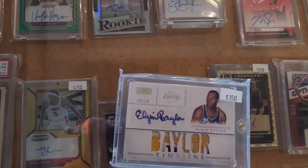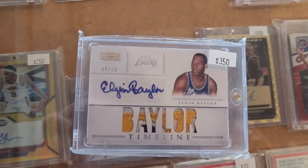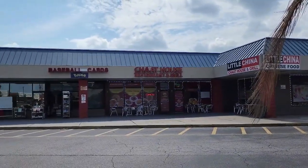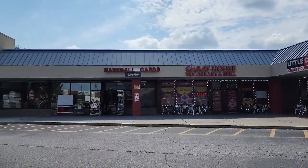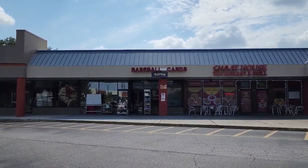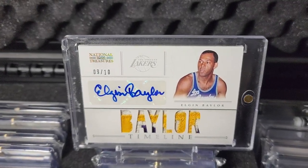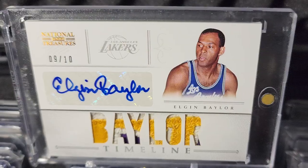This was an Elgin Baylor National Treasures Timeline Patch Auto. Now, I asked him if I could record some of the cards in his case, and when I said that, he remembered me from asking that in his store, which I didn't know, but he was an employee of Orlando Sports Cards South, which I had just made a video on not too long ago. I kind of joked with him. I said, you know, that Baylor definitely wasn't in your case when I went into that store. And he said, no, this is from my personal collection.